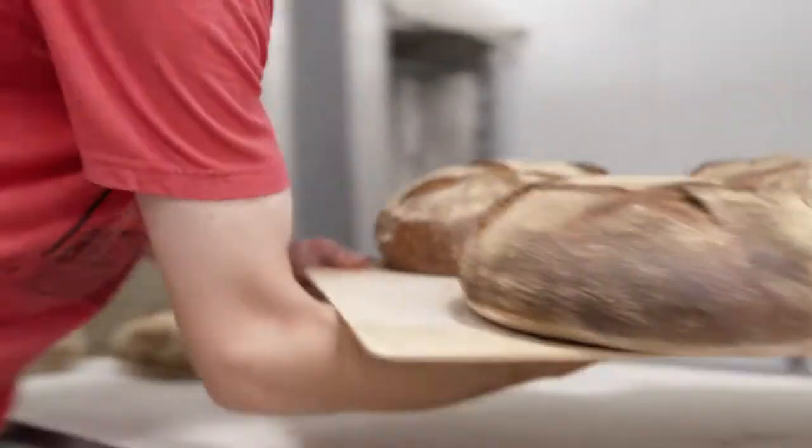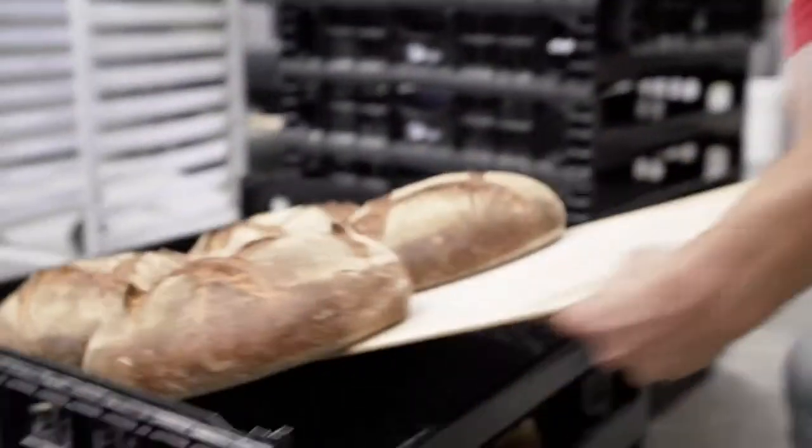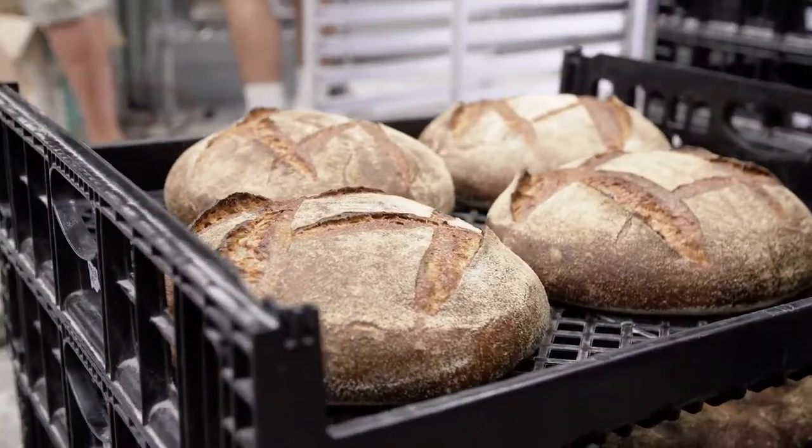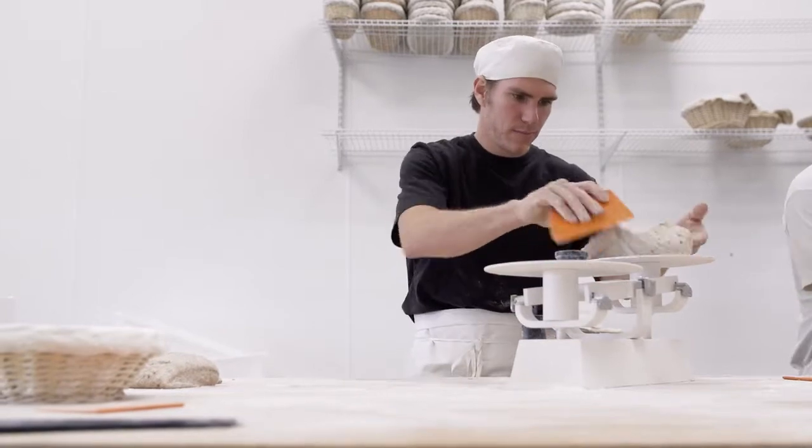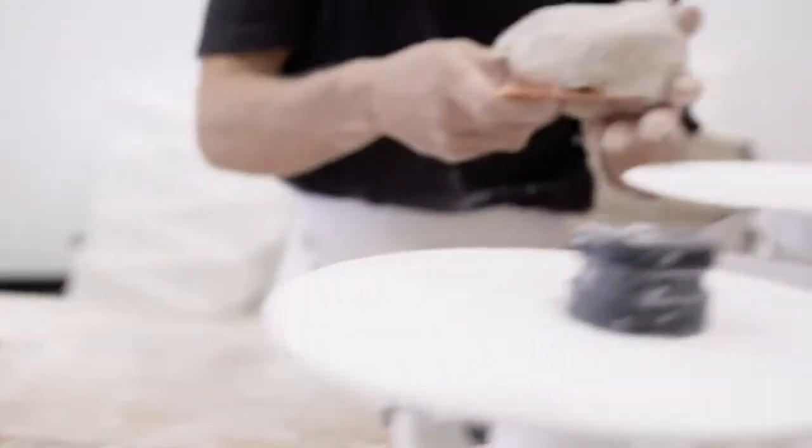We actually have to adjust our formulas on the spot. Depending on how the flour is milled, the strength is going to change, so the dough might not be very strong and hold up, so it might be a really flat loaf of bread. So there's certain things the baker is going to have to do to compensate for that.